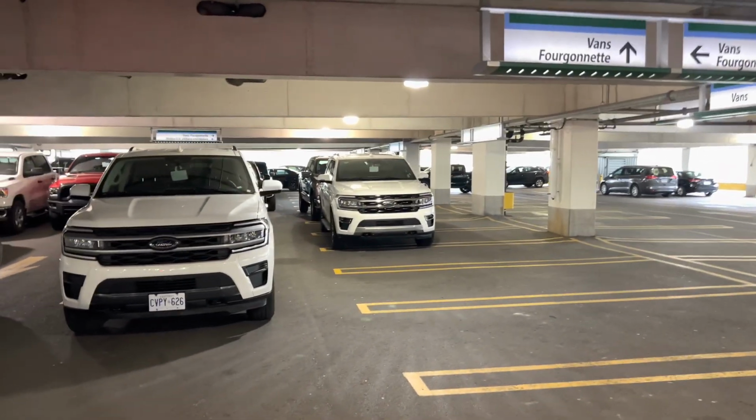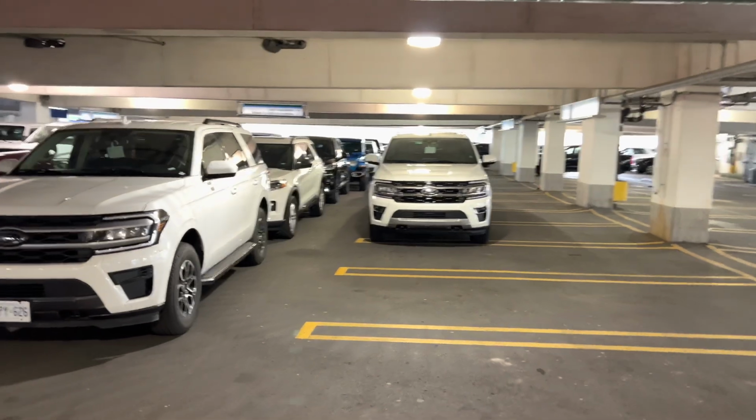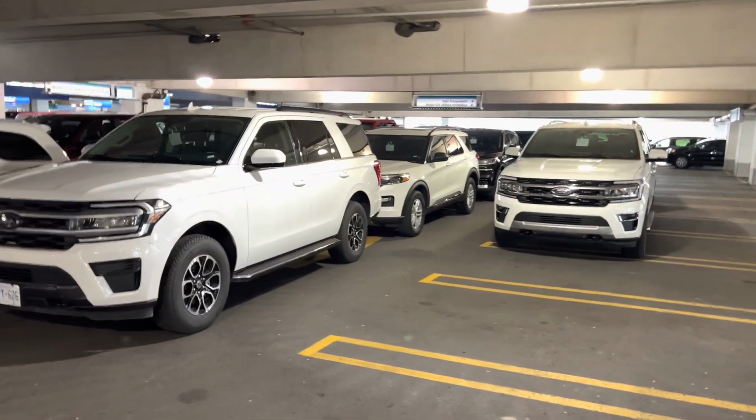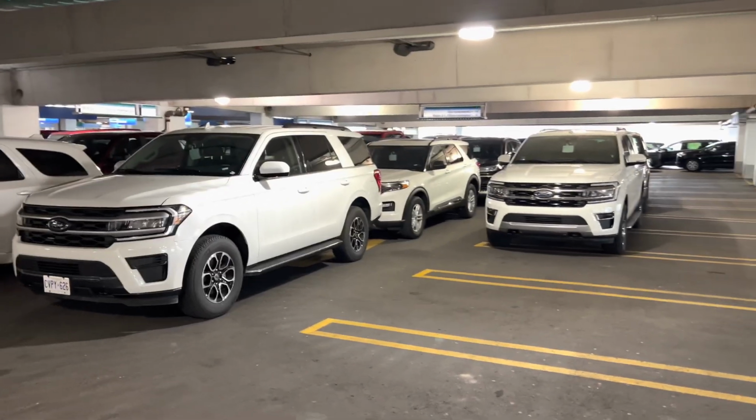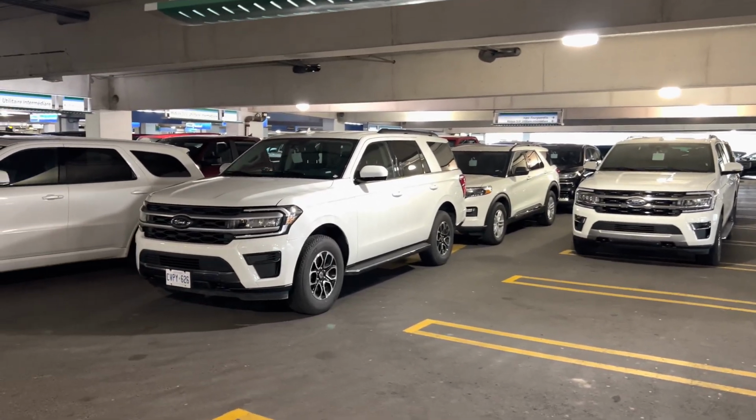It's Kevin here. We're at Toronto Pearson Airport and we're going to take a look at Alamo here, some of the cars they have available. Again, keep in mind Enterprise, Alamo, National, all the same fleet here. And sometimes the Alamo is just more of the reserve in general.